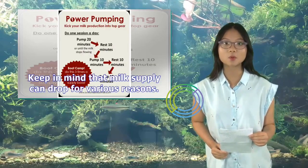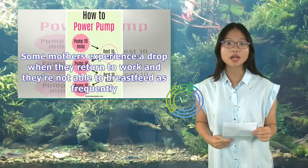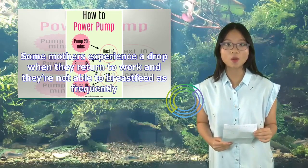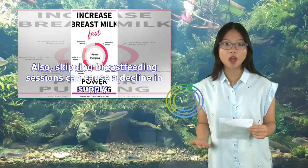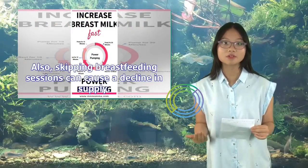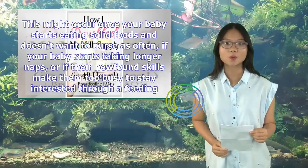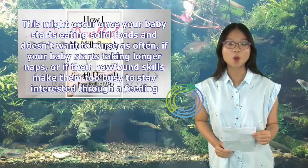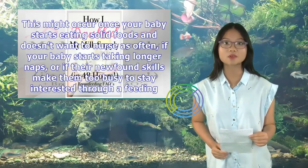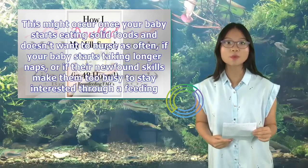Keep in mind that milk supply can drop for various reasons. Some mothers experience a drop when they return to work and they're not able to breastfeed as frequently. Also, skipping breastfeeding sessions can cause a decline in supply. This might occur once your baby starts eating solid foods and doesn't want to nurse as often, if your baby starts taking longer naps, or if their newfound skills make them too busy to stay interested through a feeding.